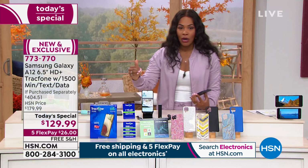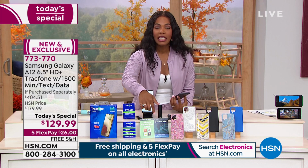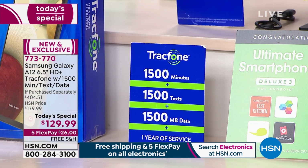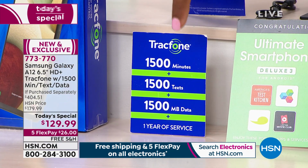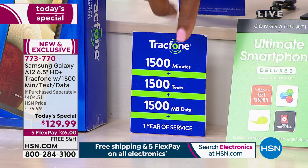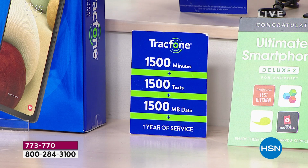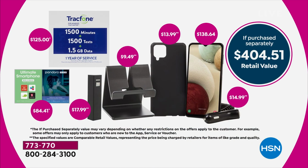But one of the best parts is that you are getting 1,500 minutes to talk, 1,500 text, or 1,500 megabytes of data. This is a $125 value that you are getting included. For a lot of people, this is a full year's worth of service. And then of course you're getting extra software as well for other entertainment that you're going to do on your phone. So when you break it all down, this Today Special, if purchased separately, is worth over $400. You're getting it today. You've got it on FlexPay for $26.